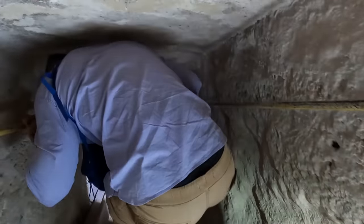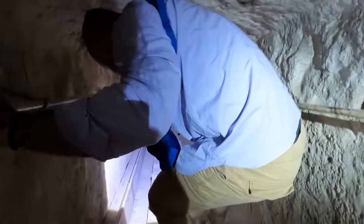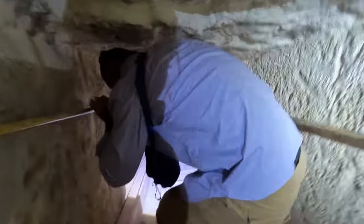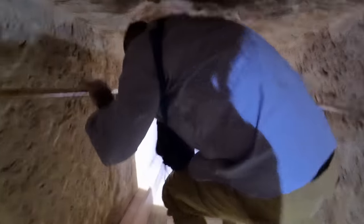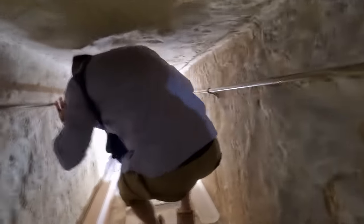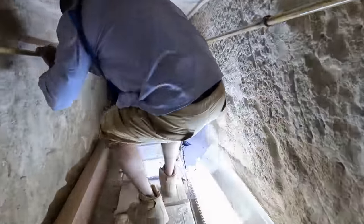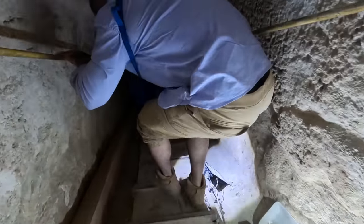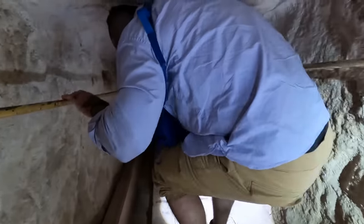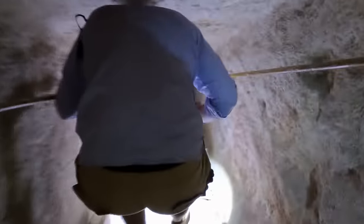So just imagine what this was like for the early archaeologists exploring the Great Pyramid who didn't have the luxury of the light system or the flashlights. So descending down into this chamber, as you can see, looking forward, I'm pretty sure they don't have the lights on down there. So we're going to get to see the subterranean chamber in the dark.